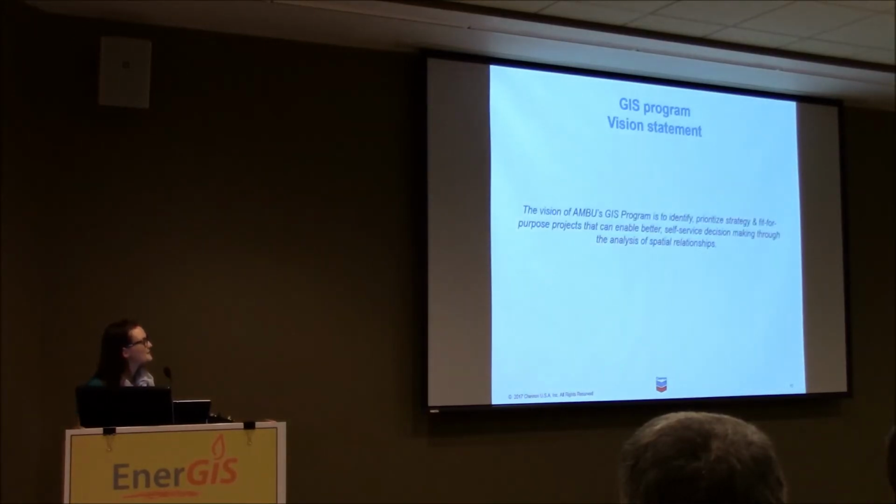And like I said, it'd be short, so I apologize, but I'll leave you guys with our GIS program vision statement. So the vision of AMBU's GIS program is to identify, prioritize strategy, and fit-for-purpose projects that can enable better self-service decision-making through the analysis of spatial relationships.